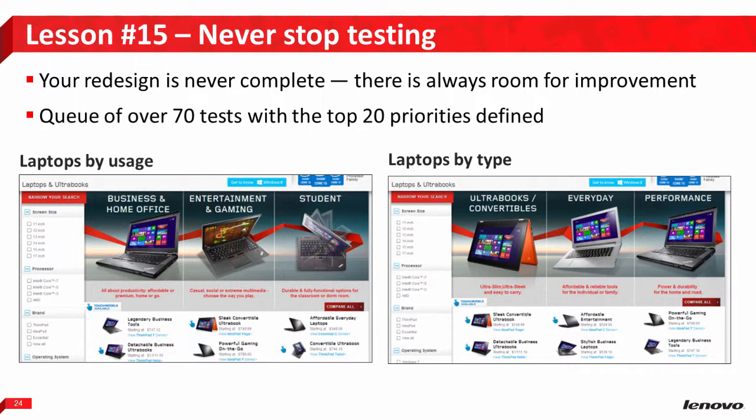And one of those is actually testing out a different laptops experience. So right now on our site, the laptops page is organized by brand, so ThinkPad, IdeaPad, and Essential. And we really wanted to see whether testing it out by usage, so people that would come in for gaming or entertainment, or testing it out by type, so somebody that really wants a high performance machine versus someone that's just going to use it for everyday things like email and surfing on the internet.